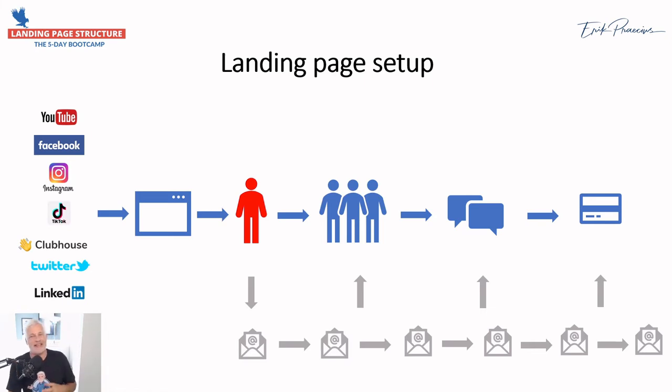So let's talk about the landing page setup. This is only an example. It can be anything else than this, but this is an example for my system. So for the landing page setup, on the left side you have all your social media. That drives traffic to your landing page, which gives you a lead. And a lead is not a sale, it's just a person that has shown some interest.